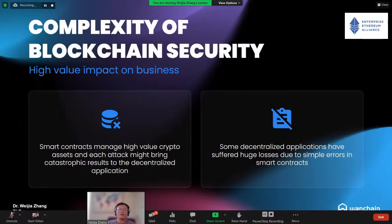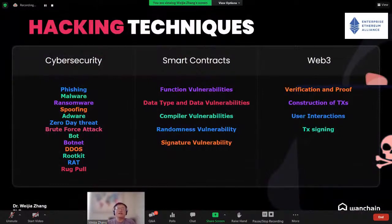blockchain with security. Yeah, and then if you look at it, the hacking technology can be classified into 3 categories. One is the cybersecurity. This is very traditional. They have phishing, malware, ransomware, spoofing, geo-data threat, and toolkit, remote access terminal. And then for smart contract, the hack could be on the functional vulnerabilities, data type and data vulnerabilities. Compiler sometimes has problems. And then the randomness vulnerability and also signature.